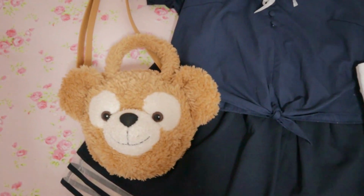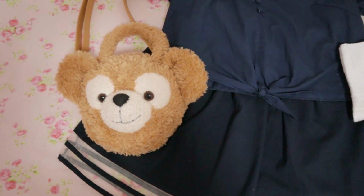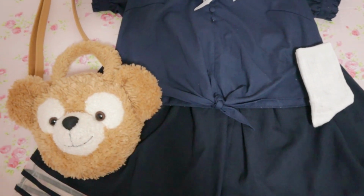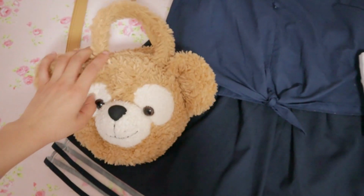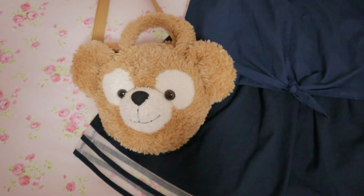And then I'm also going to be wearing my cute little Duffy bag because I felt it worked really well with the color scheme. And it really reminds me of Tokyo DisneySea. So I felt like it worked really well for this navy blue color scheme that I was going for. So it's just a bag and I'm going to go ahead and put my camera in here because I want to do a little bit of vlogging. Not too much, just a little bit.